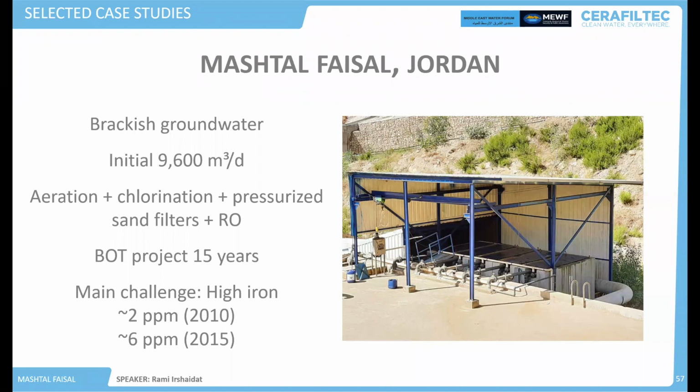My name is Rami Irshadat. I'm CEO of Irshadat Water Treatment in Jordan. In Jordan, to be honest with you, we took a leap of faith. Muhammad was very convincing. It was 2016 when we started talking about the technology, in its modern form as Seraphytic. It was brand new. I took the decision to place an order before I had an order. That was the leap of faith, and it paid off very well.